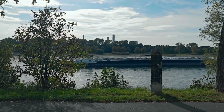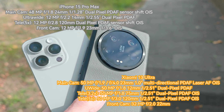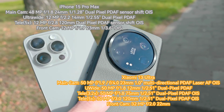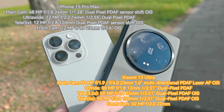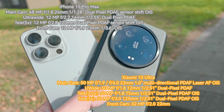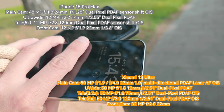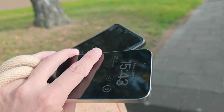Very sunny day here again in Cologne, and looking at the camera specifications, we can see the 1-inch type sensor, of course, on the Xiaomi 13 Ultra, and its quadruple 50 megapixel setup, where the iPhone only has the 48 megapixel main camera sensor that is a little bit smaller than the main camera on the Xiaomi 13 Ultra, and two 12 megapixel sensors. One is a 5x optical zoom, which is quite good, as well as the Xiaomi 13 Ultra, which also features a 5x optical zoom in a periscope lens, however, and also has another zoom sensor, which is a 3x zoom. And then we also have some front-facing shooters there, and I think we start off with those front-facing cameras and their video capabilities.